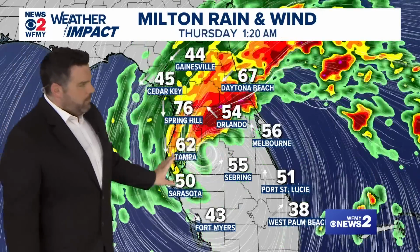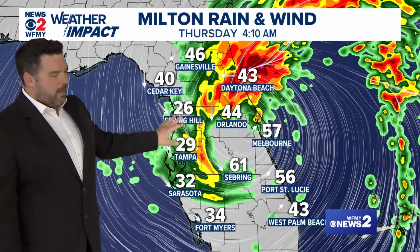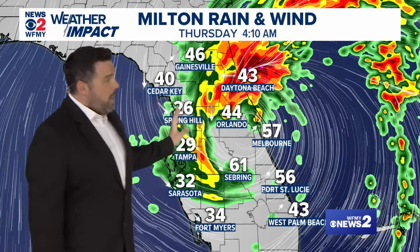That's around midnight. If we forward a little bit more, this is closer to about 4 a.m. or so. Things are improving in the Tampa area, Sarasota too. A lot of you won't have power at that time. Most of the state in this portion is going to lose power, but the storm center will be making progress. And then by about 7, 8, and 9 in the morning, the storm is gone. Milton will be offshore at that time.